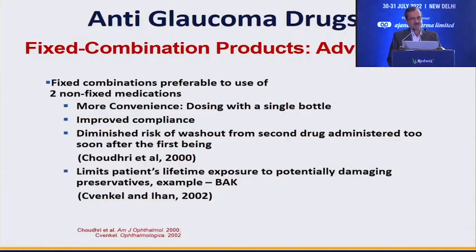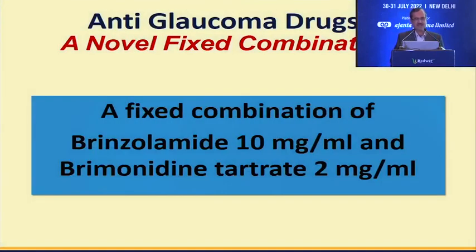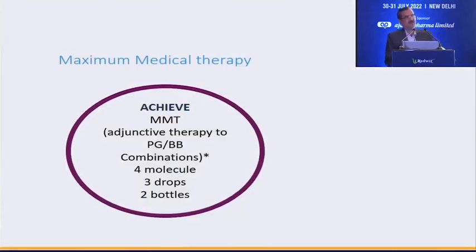Then coming to the fixed combination drugs, they offer more convenience and improve compliance from the patient. There is a diminished risk of washout due to multiple drops as well as less exposure to BAK. If you see the combination medications that were available until a few years back, all the combinations were with timolol, and when timolol is contraindicated, we are stuck. So a new combination came into existence a few years back, that is brinzolamide and brimonidine, and this opened up a multitude of opportunities for us, so that we can use 4 molecules of anti-glaucoma medication in just 2 bottles in just 3 drops a day.